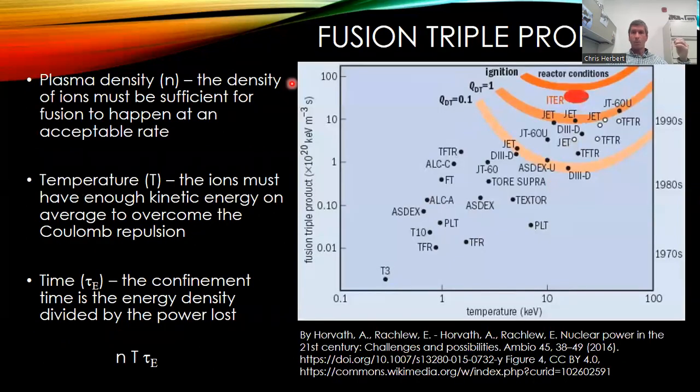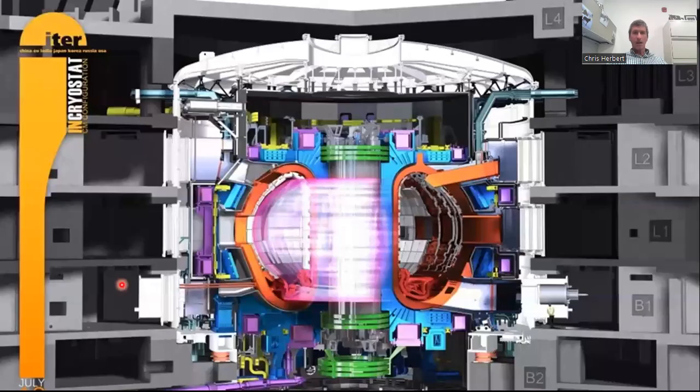So one thing that you'll see when they talk about the quality of fusion reactions is this thing called the fusion triple product. It's how dense you can make the plasma, because the denser you make it, the more reactions you're going to have. There's a minimum temperature. You need to be at 100 million degrees Kelvin for these reactions to happen often enough. And then you need this confinement time, which again is technically going to be the energy density divided by the power. And this was attempted at Princeton, at the Princeton tokamak.